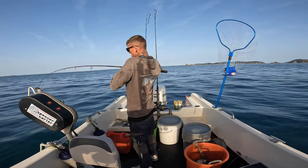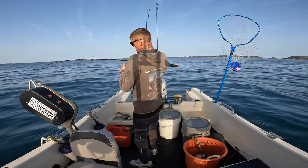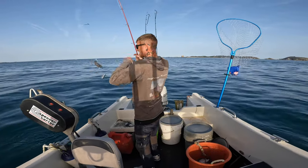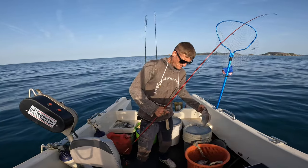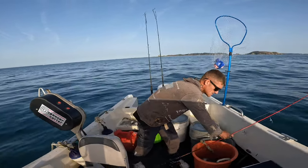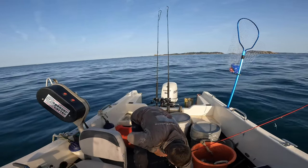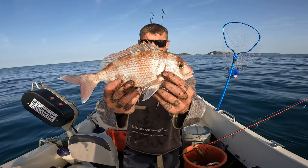Definitely some sort of bream. No, it's just a black bream. And a lovely black bream to end the session. Right. Unfortunately, we're going to have to call that a day because, as I said, tide and time wait for no man. But that is a lovely, lovely couch's bream.